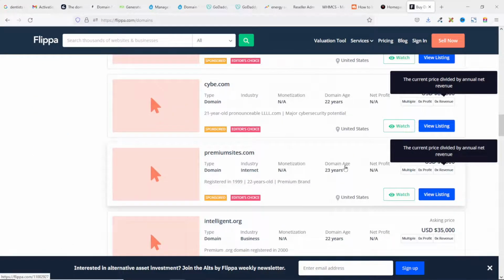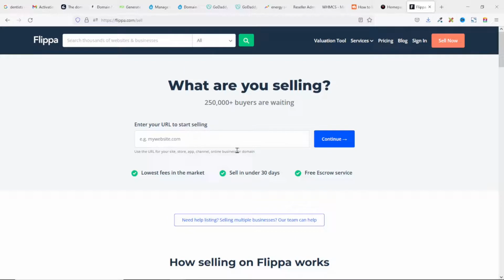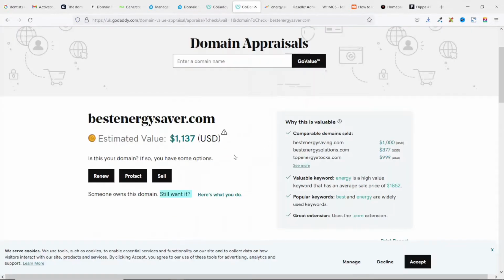If you are ready to sell your domain on flipper.com, all you need to do is go ahead and click on sell now. From here, you go ahead and enter in your domain name and click on continue. And then you need to enter some information about your business. If it is a website or a domain name, you go ahead and enter the information accordingly. And then when it is finally approved and listed on Flipper, buyers who see your domain name and are interested in it can go ahead and make a bid or just go ahead and buy at the particular price you are offering it for. So that's it on how you can turn $11 into over $1,000 by buying and selling domain names.